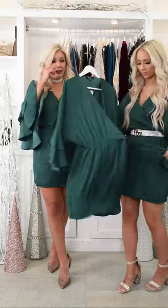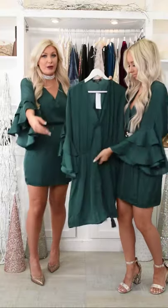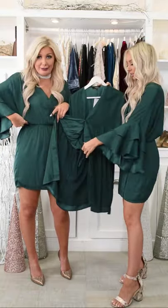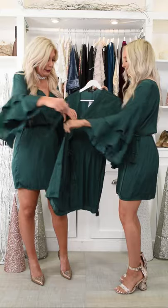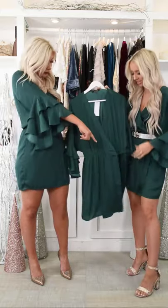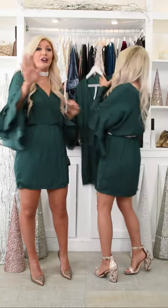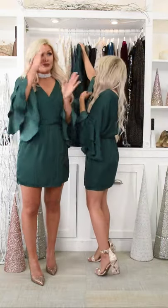You know what I'm saying? Right here, as you can refer to the diagram. Can you hold that? Yes. There is a tie on the inside right here. You tie that said tie, and then this tie comes over, and you tie that said tie, and then you're done. It's all tied. And you're good.